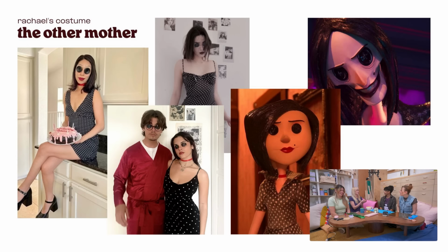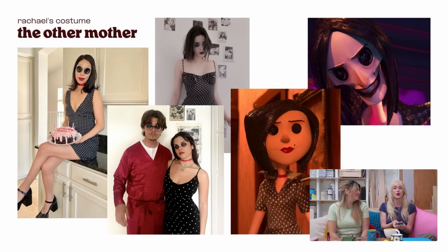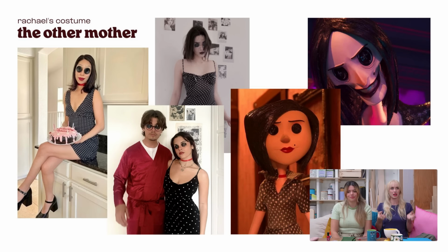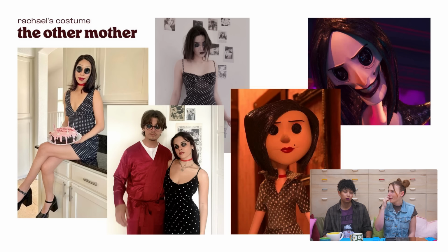This is all you have? This is all I brought to contribute to today's picnic. So I'm going to be the other mother, a character from Coraline. It's a Tim Burton movie. By the end of the movie, she gets really spooky. Her eyes turn into buttons, her face starts hollowing out, and she grows really long and tall. So you're going to be creepy? Well, yes. It's me, Rachel. It's Halloween.